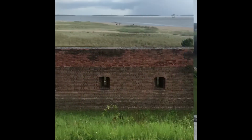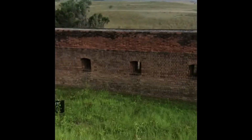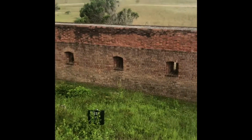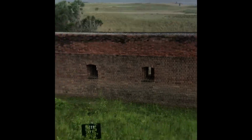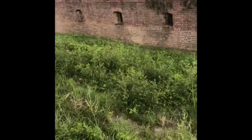It's pretty amazing. Also, if you haven't noticed in the walls, they're filled with murder holes, so infantrymen could pick off anyone who landed. But this fort never saw combat, so unfortunately, these weren't really needed. But never know.